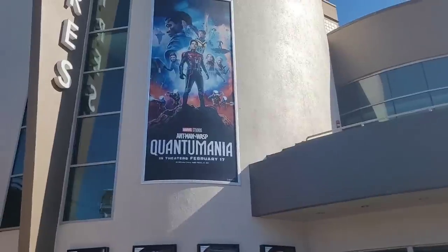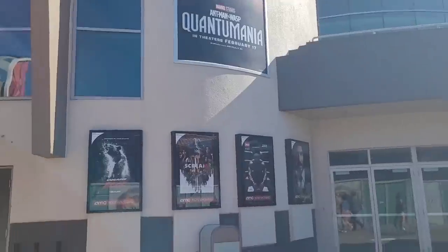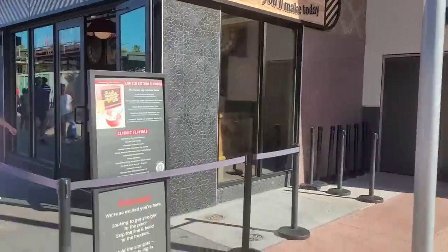So we still haven't seen Quantumania, or Scream, or Creed. We haven't seen any of the new movies yet. We thought about going to see one while we're here at the AMC theater, because the one here at Disney Springs, they have the best seats. The seats heat up, y'all, and they recline, and they're big and cushy.